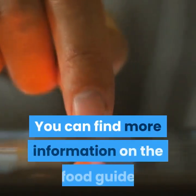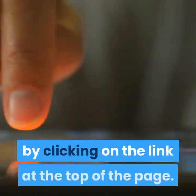You can find more information on the food guide by clicking on the link at the top of the page.